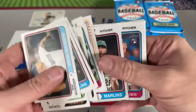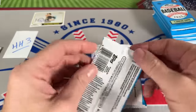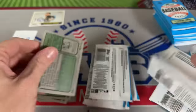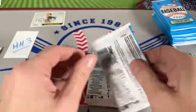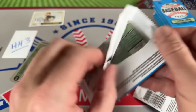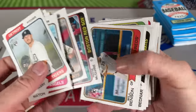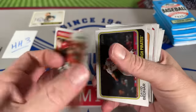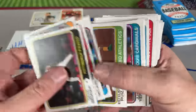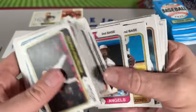Nothing yet in this next one. Looking for the hit. Still haven't found the autograph or relic yet. Hey, here we go. There's going to be a Willie Montanez. So very nice, Willie Montanez right there. Second auto, two autos to two relics. It's just going to be all base cards the rest of the way, in this base heavy product.